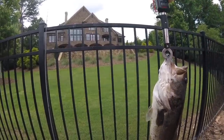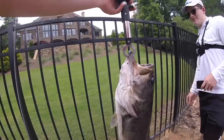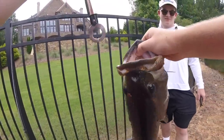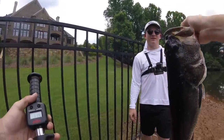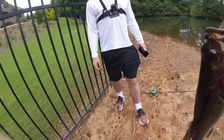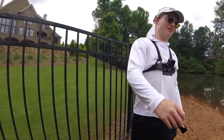Does that say 8? 8.5? No, that's not right. That is not an 8-pounder, dude. Dude, I believe it. That's an 8-pounder. That's fat. Let me see. That's a long fish. 8 pounds, man, 5 ounces? I mean, mine dwarfed that. No, yours was way bigger. Why did it say 7-12? Maybe the scale's more on track today. Yeah.